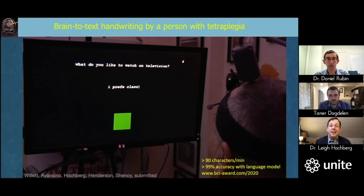And when we see this, I get back to the fact that we want to be able to assure people that they'll be able to communicate. It's by this type of rapid communication, whether it's point and click, control over a tablet computer, or attempted handwriting. This is really one of the ways that we're focused on maintaining and restoring communication.